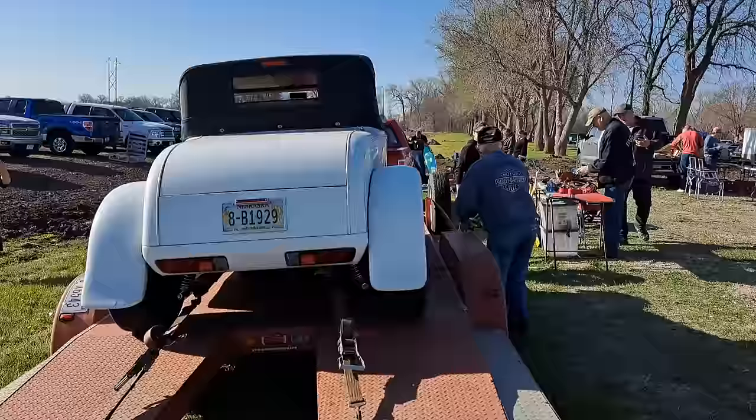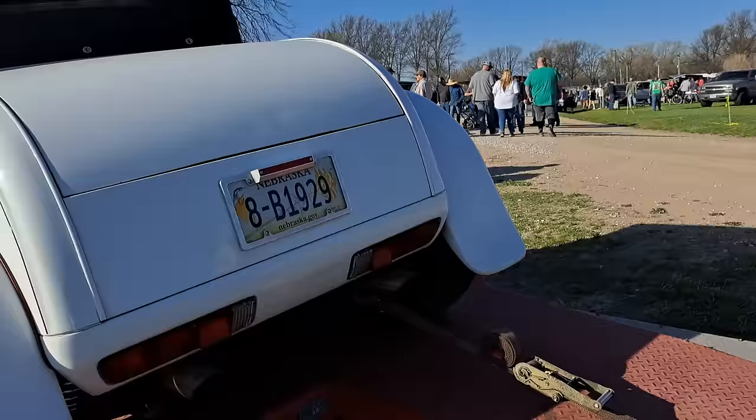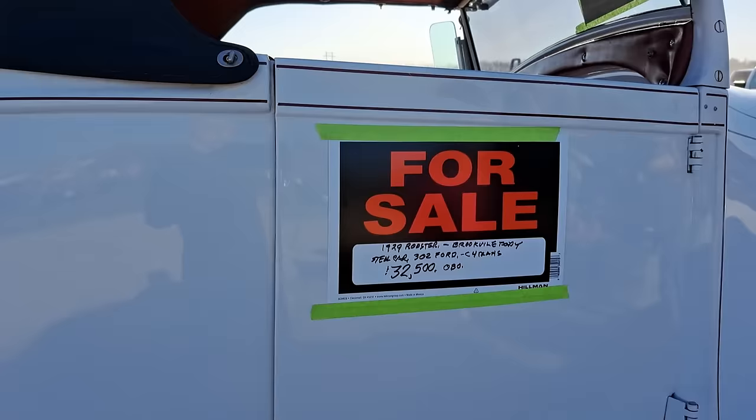Well, we'll start her over on this side here. We got in here early, getting all the early deals. Now we're gonna take a little slower walk through and we'll show you what we see. This Model A Roadster. Check the price out here, $32,500. I'll show you the phone number here if you're interested in it.